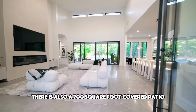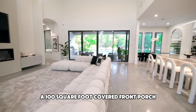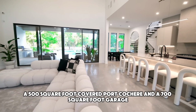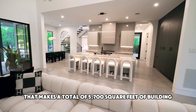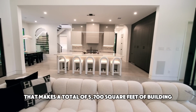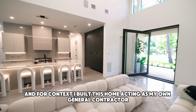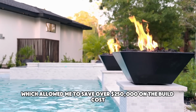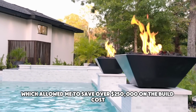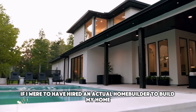There's also a 700 square foot covered patio, a 100 square foot covered front porch, a 500 square foot covered porte-cochère, and a 700 square foot garage. That makes a total of 5,700 square feet of building. And for context, I built this home acting as my own general contractor, which allowed me to save over $250,000 on the build cost, in comparison to if I were to have hired an actual home builder to build my home.